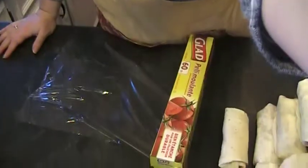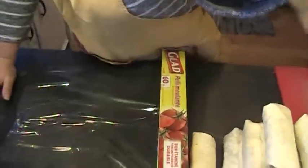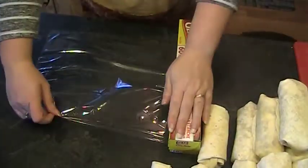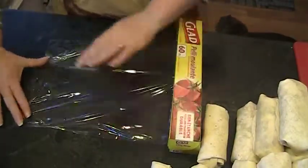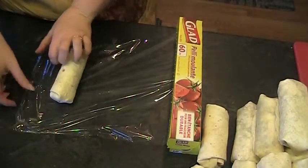And there we have it, 36 breakfast burritos ready to be wrapped in saran wrap and popped in the freezer. And when the kids are ready to eat them, they can take them out one at a time, pop them in the microwave for 1 minute and 10 seconds, 1 minute and 20 seconds, and they're good and hot. And they can eat them on the way to the bus or they can eat them at the table. The saran wrap doesn't have to be very big at all. And you just pop them on and wrap them up. It's pretty simple.